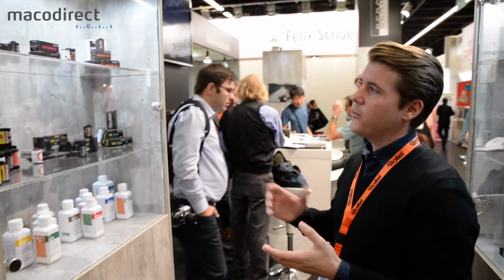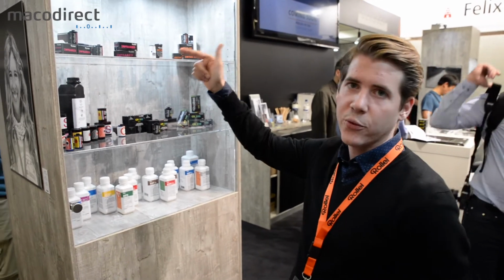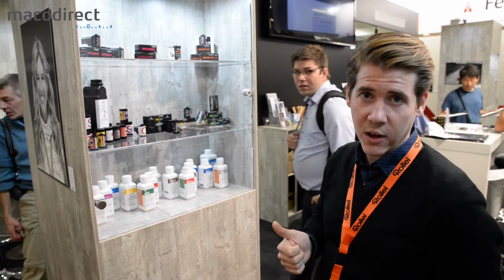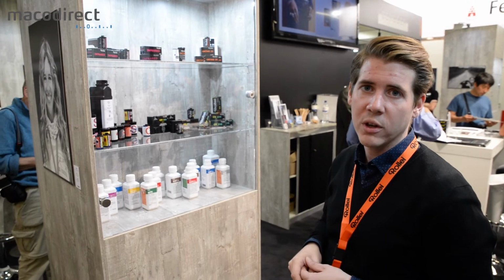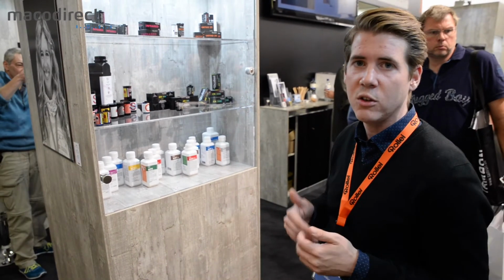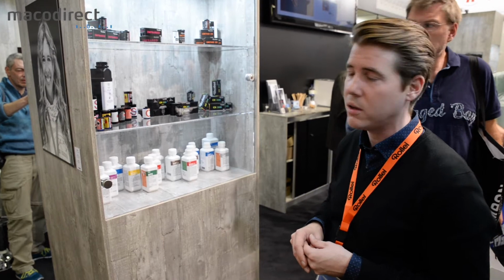On this side we have some more special films. Over here is a very successful infrared film. Actually there are only 2 infrared films left on the market. We have Ilford SFX and Rollei Infrared. The good thing about Rollei Infrared is that the infrared sensitivity goes up to 760 nanometers, which is by far more than the Ilford film can deliver.